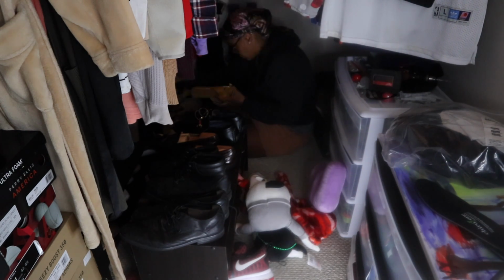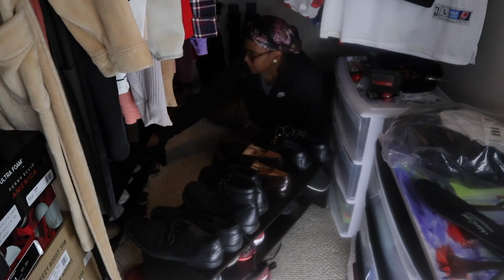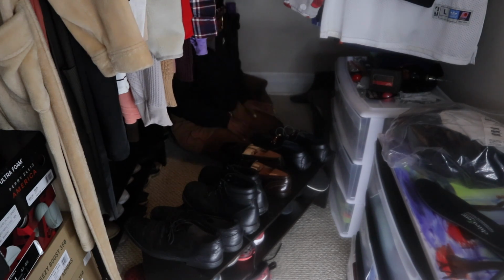So moving on to the shoes, I'm fixing my shoes currently and then I will switch around and fix my boyfriend's shoes, just so we have a clear divide of which side is which.